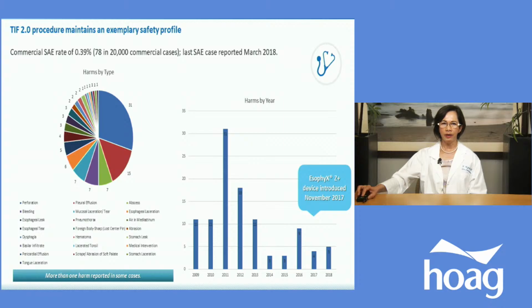To the left, we list the complications that can occur with TIF. And on the right, you'll see that complications are very few in the later years as we develop more experience with the technique, and it's more defined, the modality in the later years.